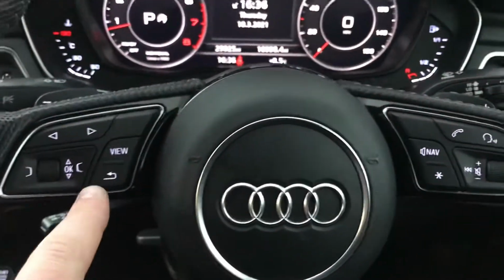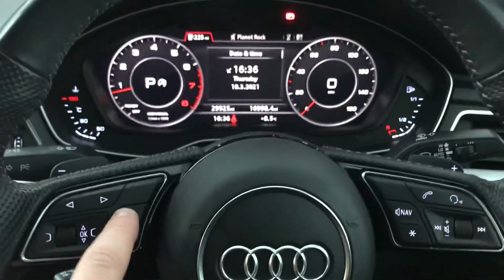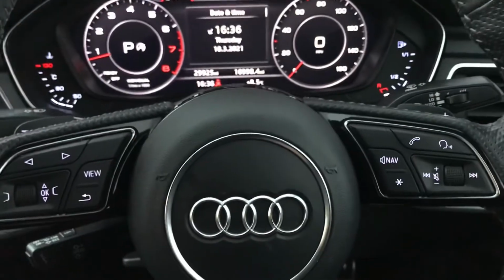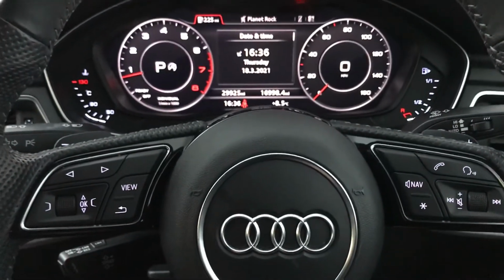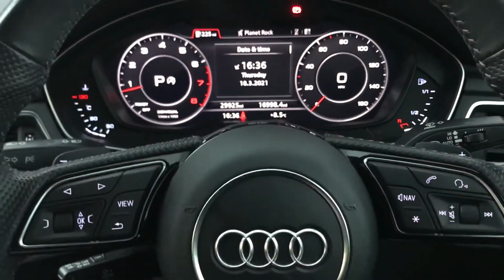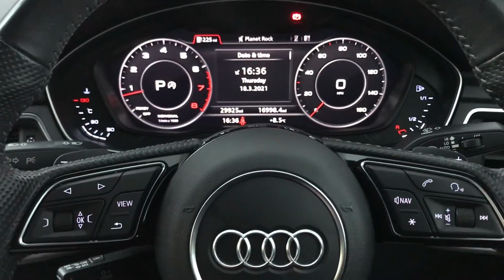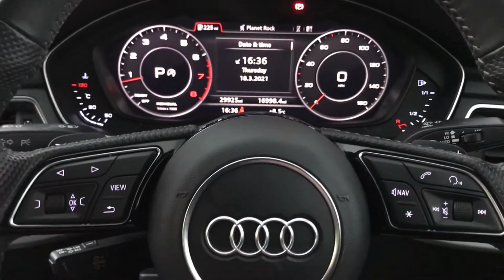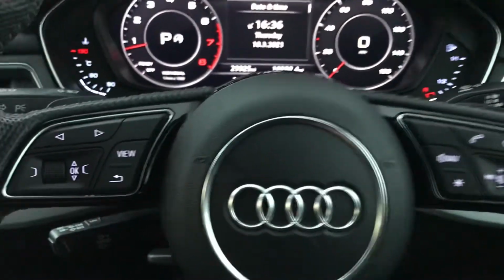You've also got all your controls for the screen in front and your view button to change the view. Your volume controls and your special character button so you can set between, for example, radio and CD, and press that and it'll switch between the two. You've also got voice activation for satellite navigation, audio and phone as well in this, rather than just for phone. And then you've got your hands-free button there too.